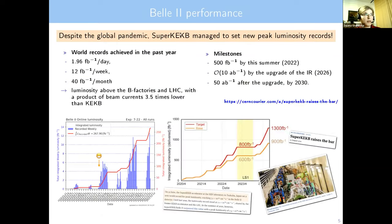Despite the global pandemic, SuperKEKB managed to set new peak luminosity records in the past years. And this luminosity rise is above the B factories and also LHC levels, and it was achieved with beam currents lower than what was there in KEKB.